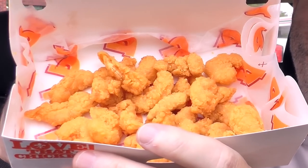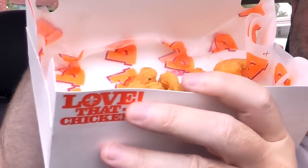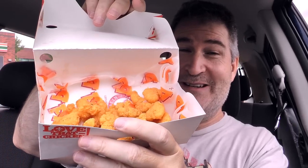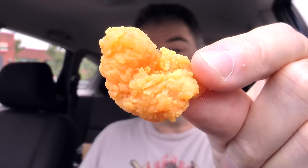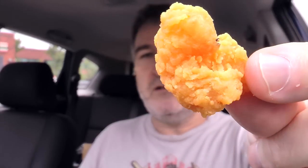It's kind of silly just by itself. That's what we're looking at. A quarter pound of shrimp. It's just like, there's a lot of room in there. They do smell really good. They were made fresh because I'm here at about 10:30 in the morning. So not exactly lunchtime.